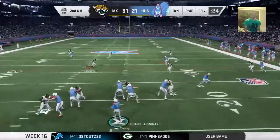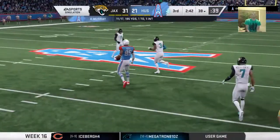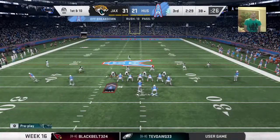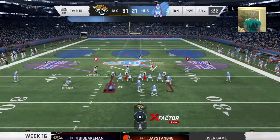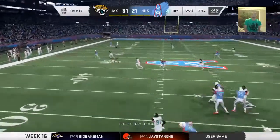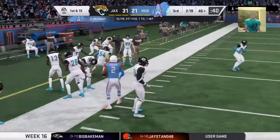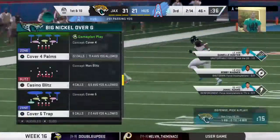On 2nd and 9, Murray. This is the tight end, Njoku. 15 yards on the play, first down. Murray now, 11 of 17 passing thus far. He's got his guys a 1st and 10. On 1st and 10, here's Murray. Completes it to Hardman. A good gain again. That's now 31 yards combined on those last 2 plays.